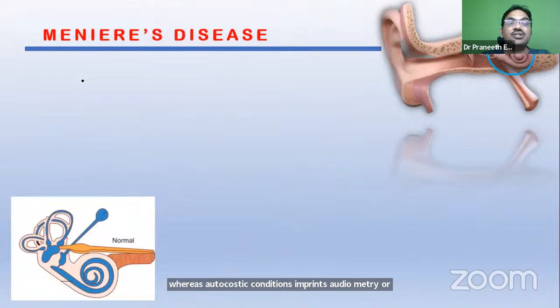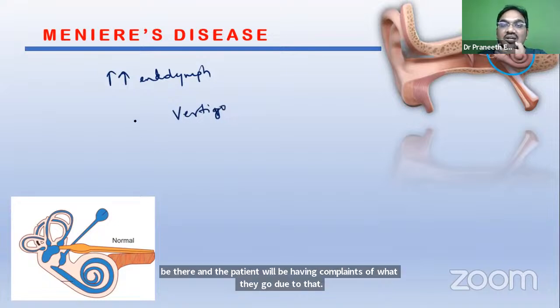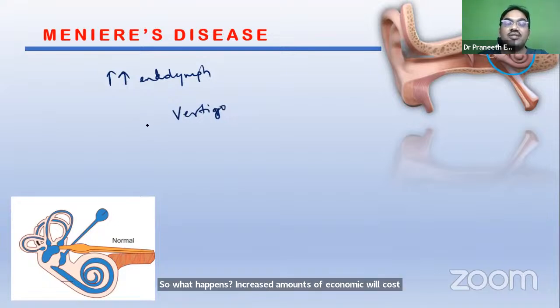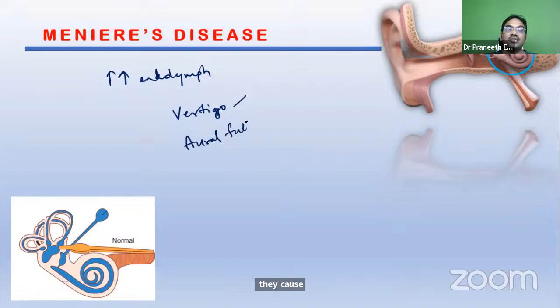And now coming to Meniere's disease, what exactly is Meniere's disease? Increased amounts of endolymph will be there and the patient will be having complaints of vertigo due to that. Increased endolymph will cause unnecessary pressure on the sensory structures lying inside the membranous labyrinth, your saccule, utricle, the macula, which are present inside these structures, and the cristae, which are present in the semicircular canals. They are unnecessarily getting pressurized and unnecessary stimuli are being sent that cause vertigo in this case. So huge amounts of endolymph fluid is present inside.